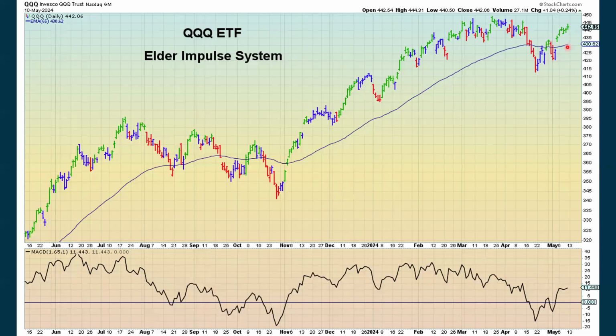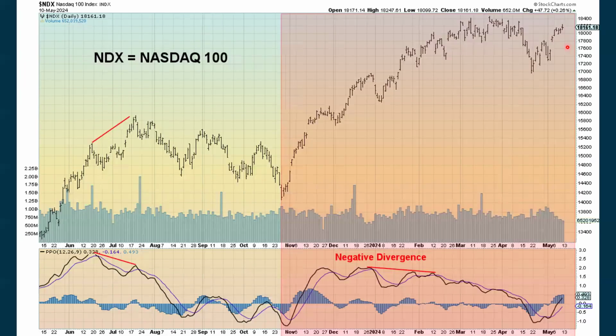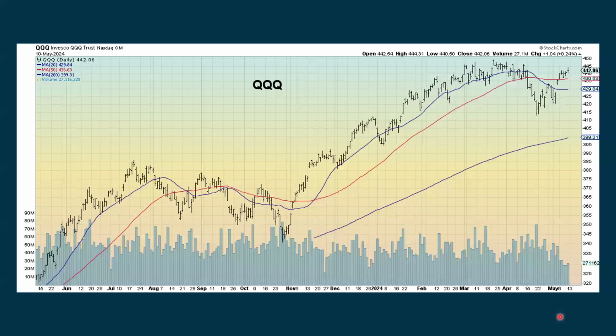We're still positive with the QQQs when looking at the Elder's Impulse system. The NASDAQ 100 momentum is positive. We're above all the moving averages with the QQQs. Again, just like with the S&P, it would be more positive if the shorter term blue moving average could cross back above the red moving average.